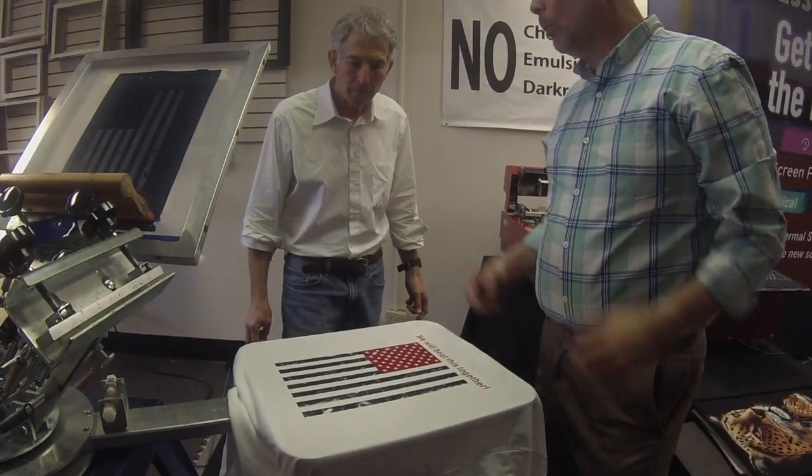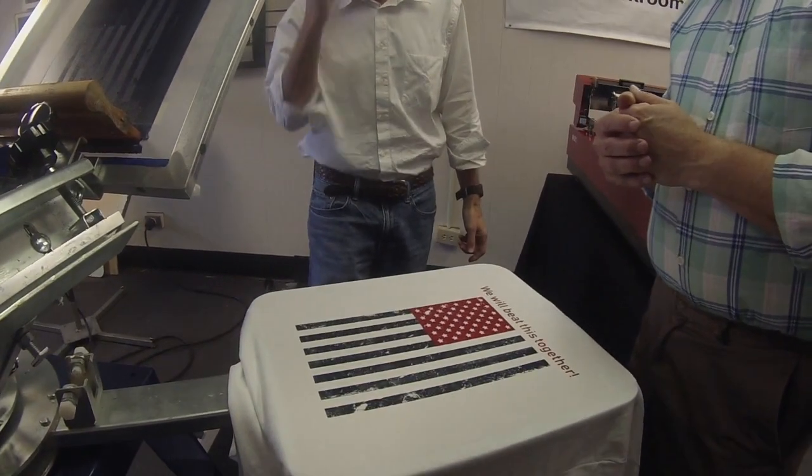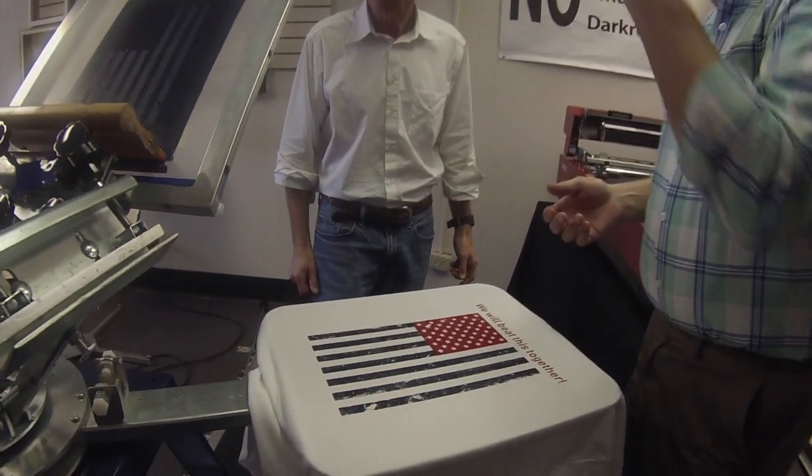Like I said, you get up to 1,000 impressions out of these screens. When you get done, you simply clear the ink out of the screen, put it back in your container, take a pair of scissors, cut the image out, throw it in the trash, move on to your next job. Now, you're not married to these frames. You can use Newman roller frames, you can use traditional aluminum frames, but these frames work really quick.